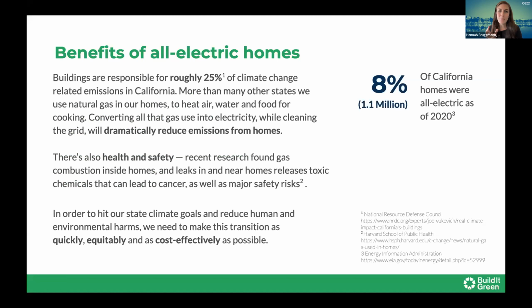So for example, there's been studies done by the Natural Resources Defense Council that buildings in California are responsible for roughly 25% of climate related emissions. So that's actually quite significant. California is a little unique in that we use a lot of natural gas in our homes. And only 8% of California homes are all electric, at least as of 2020, which is pretty low. And like Brian also said, there's a lot of health and safety risks associated with that.